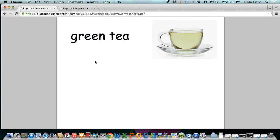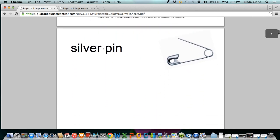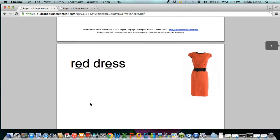And from there, we can essentially present, so we say we're looking for colors. And all the way down, and I've got all of these put together on a single sheet, you would have the pin. What color can you attach to the word pin? And you find the word silver pin. And it goes on all the way down through gray, day. It takes a bit of finding, but at a certain point, the students get it.